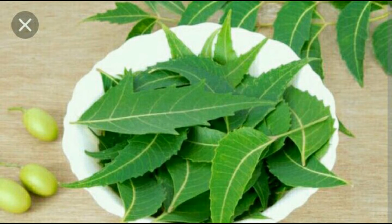Make a paste of neem leaves with water and apply it like a mask around the eyes. Wash it off after 15 minutes. Continue doing this for a few days and you will see the difference.